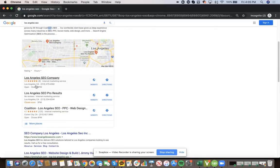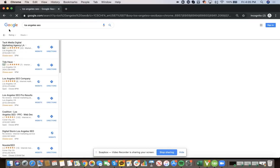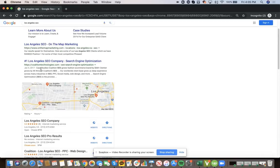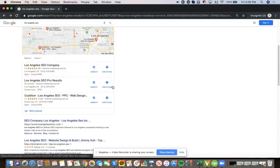And so you can see a Los Angeles SEO company, exact match of the keyword Los Angeles SEO company, Los Angeles SEO Pro, Los Angeles SEO. This is a coalition. So the locality of the business is important to them, and so that's something to note too, right? Being local and having a Google My Business is important because they're having this trigger right beneath two organic results.